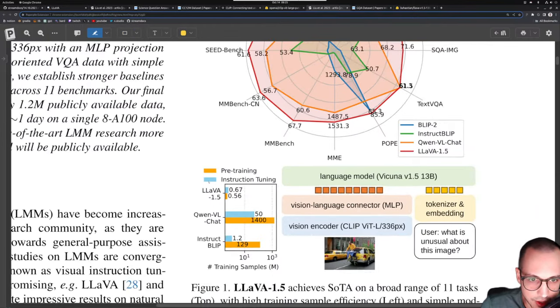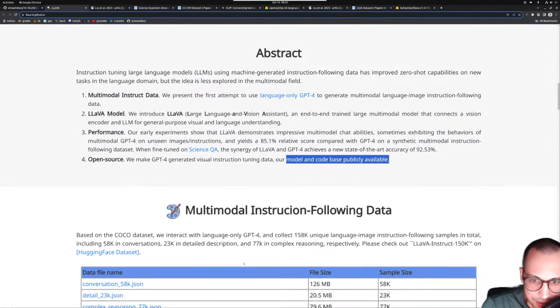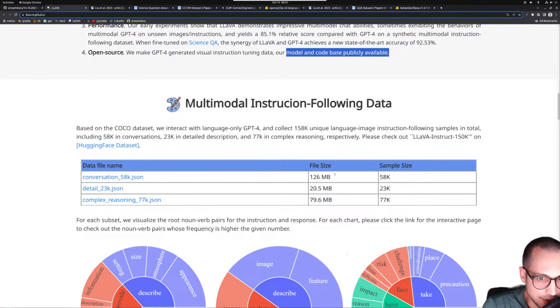Okay. So we were here, we finished this abstract. Now we're here on the actual multimodal instruction data. Here you can actually download it if you want. Pretty good, but I wouldn't actually download this. I don't think you necessarily want to download this.